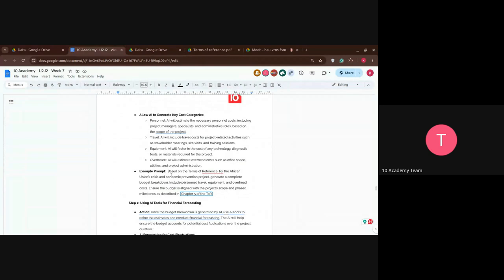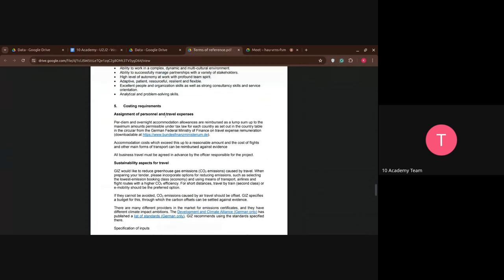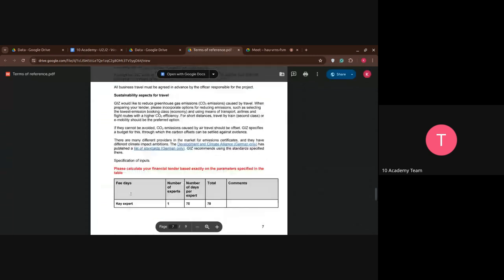We actually have included the example prompt here. Based on the terms of reference of the African Union Crisis and Pandemic Prevention Project, which is the name of the project, initiated by the African Union, you can ask it to generate a complete cost breakdown, and you will pass in chapter 5 of the terms of reference, which is the cost requirement, the line of assignment of personnel and travel expense. So everything you need to get started is included here.